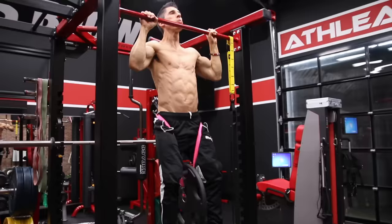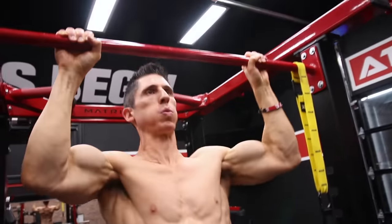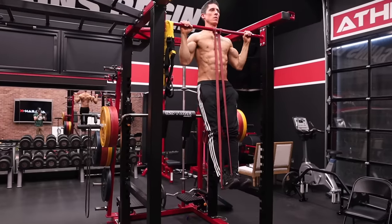That being said, if the exercise is too easy, it's easily scalable. You can simply attach some weight around your waist to make the exercise more difficult and create the overload that you need, or you can simply add a band here to create an assisted option. The fact is, there's no escaping this exercise. It's one of the best pull exercises you can do, body weight or not.